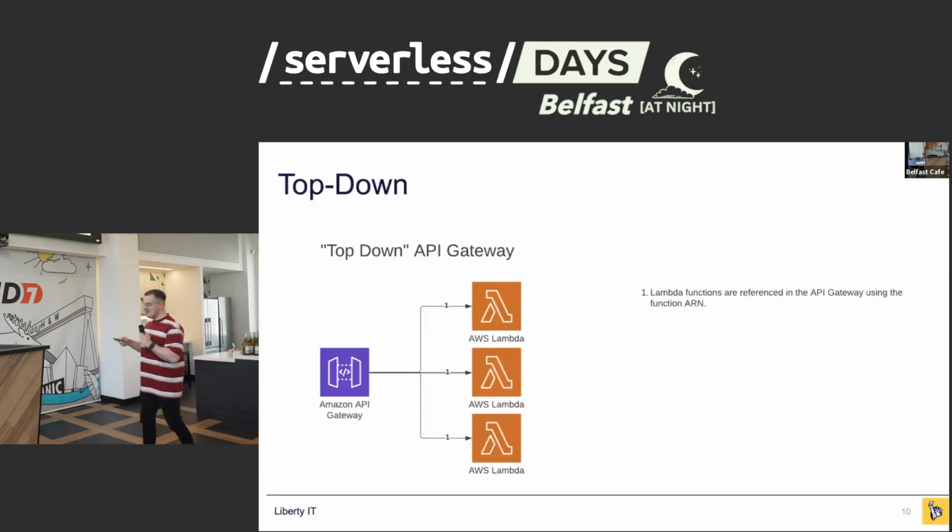So I like to call this approach the top-down API Gateway. This is actually the AWS recommended approach, where in your API Gateway stack, you register your Lambda functions with the gateway. In my opinion, this results in a large amount of change to the API Gateway, and it can result in difficulties if you need to delete your Lambda.